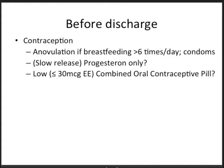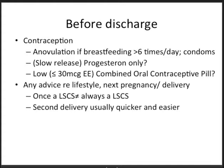Progesterone slow release or progesterone only pill can be used as well, and a low dose combined oral contraceptive pill is also possible. It's for her and her partner to decide. It's for us to inform her. It's important that we discuss lifestyle factors which possibly could be modified to benefit the next pregnancy and her future delivery.